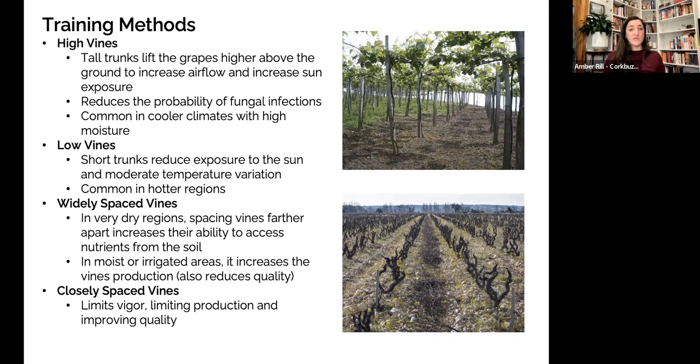In really dry regions, you're going to space your vines very far apart. This increases their ability to access the nutrients from the soil and decreases vine competition. So in moist or irrigated areas, if you have your vines too far apart, it will really increase production, but that reduces quality. So we don't want that. It's kind of like an oxymoron, right? You want lower yield for better quality, but higher yield and lesser quality make growers more money. So this is why it's really important for winemakers and producers to work with their teams that grow their vines to find an economical solution for both, right?